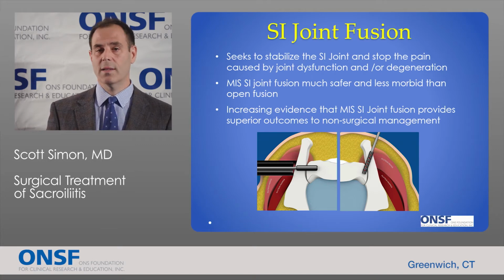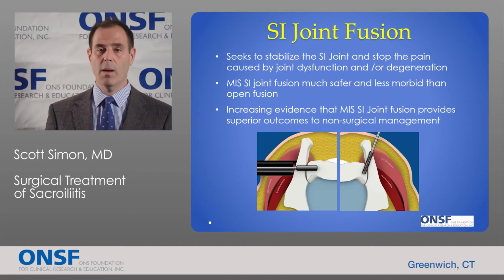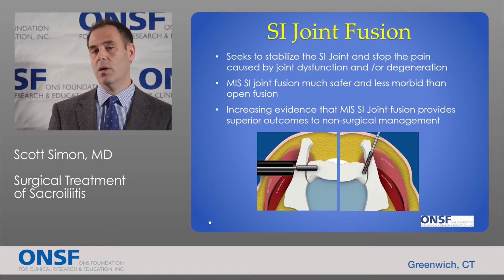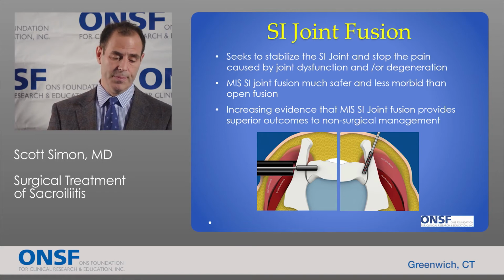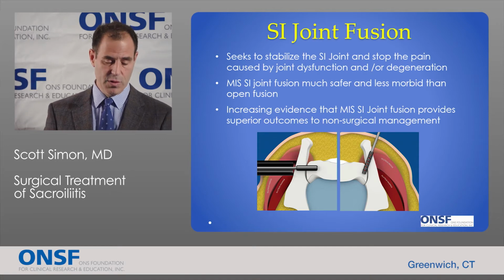But recently, minimally invasive SI joint fusions have become much more available and allow for a much quicker recovery, a much less disruptive surgery, and with good outcomes. And these fusions can be done often through a lateral approach, often percutaneously, as seen in this picture, or through a posterior approach where you're crossing the joint with implants and bone to fixate and fuse across that joint.